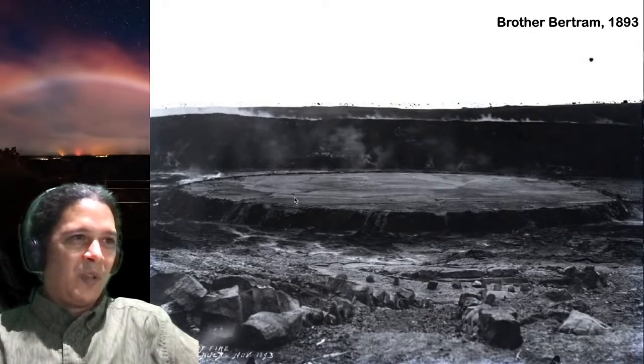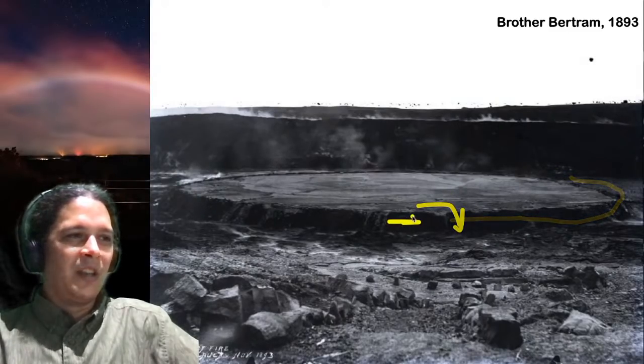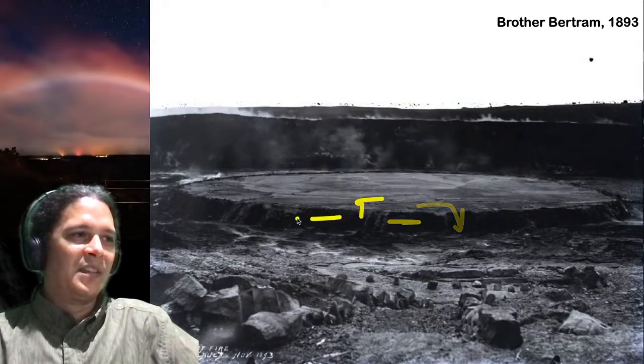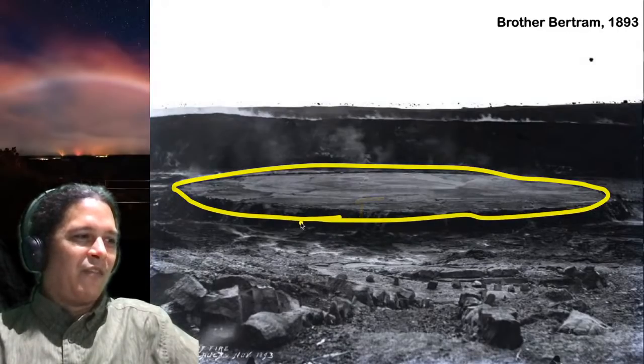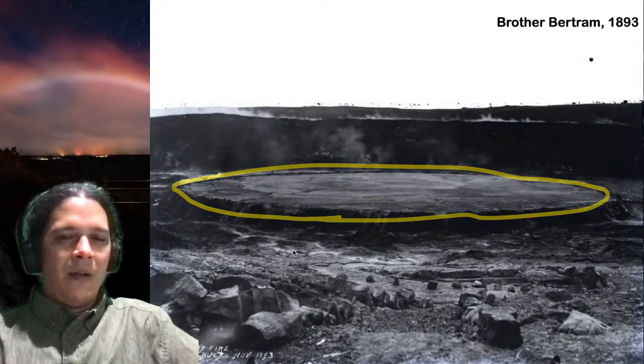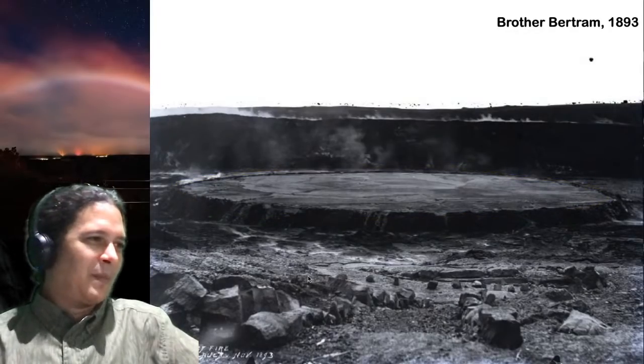1893. By this point in time, it's refilled. Actually, we have a perched pond right here. The lava is actually coming up and over. It spills over the edge of this crater, freezes on a cold edge, and rises this rim upwards and makes this elevated swimming pool kind of a feature, right? This is an actual photograph from Brother Bertram. But there are other renditions of this as well. So I appreciate the photograph without my scribble.